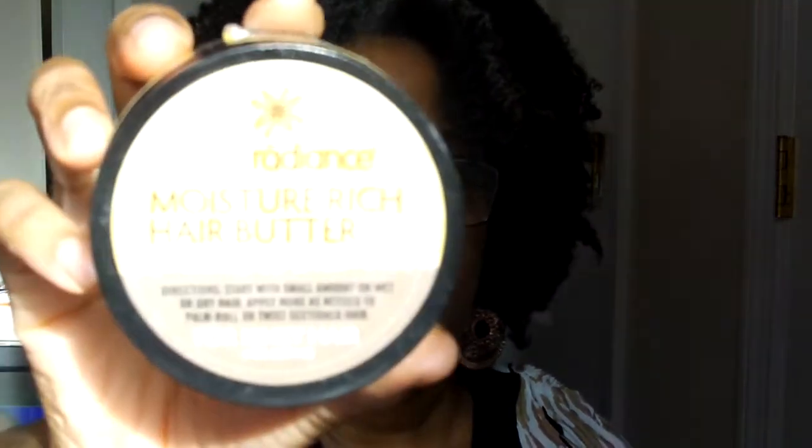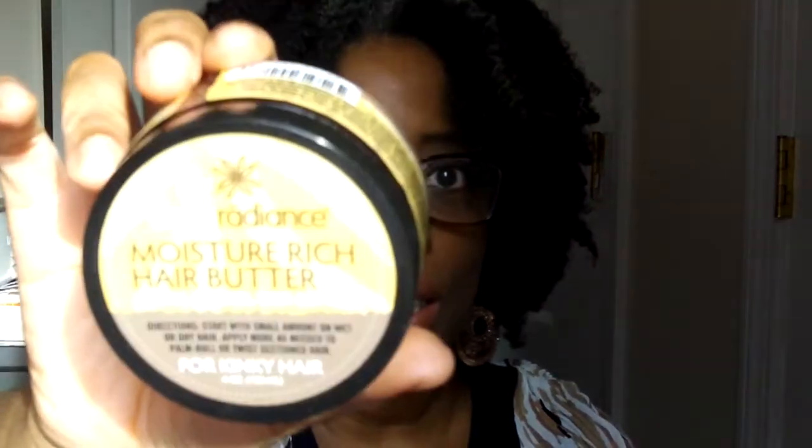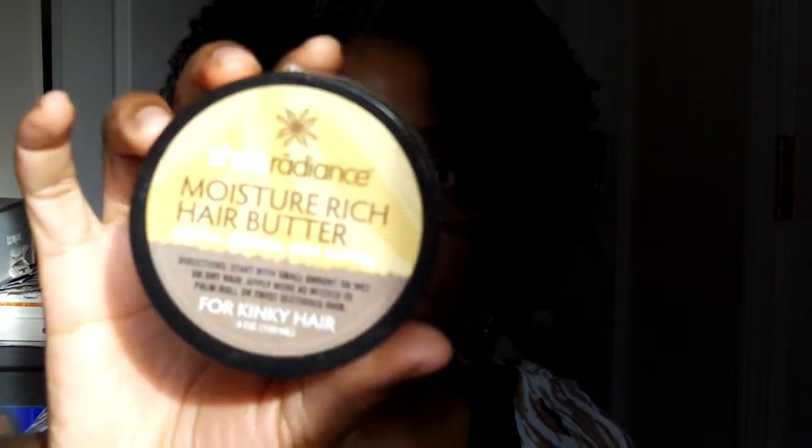Shea Radiance, the moisture-rich hair butter for kinky hair. This is another product that I love. I just use it at night, pretty much, for moisture in my hair, and it makes my hair feel beautifully glorious, I tell you. So I can't say that this company is one of my favorites only because I only tried two products from them. But I have to say I really do like it. Oyen Handmade is my favorite, hands down. I love the company. There's some other ones. I have 2 and 3. And I'll talk about those some other time. But this product right here, I really do like it. I think you'll like it too.